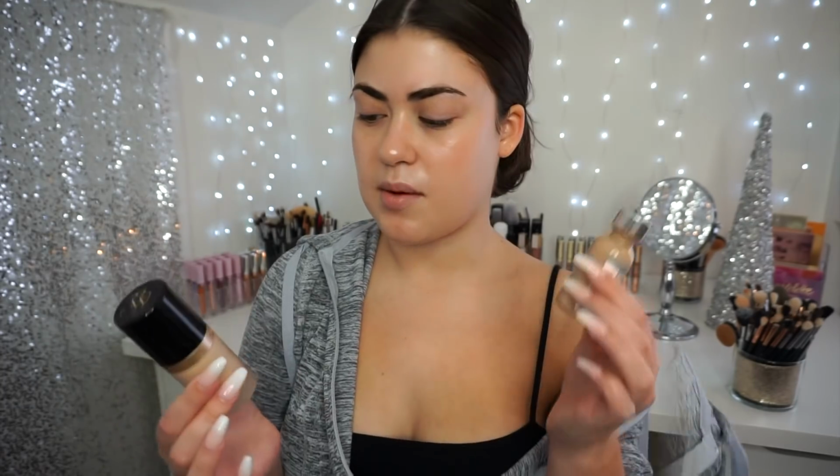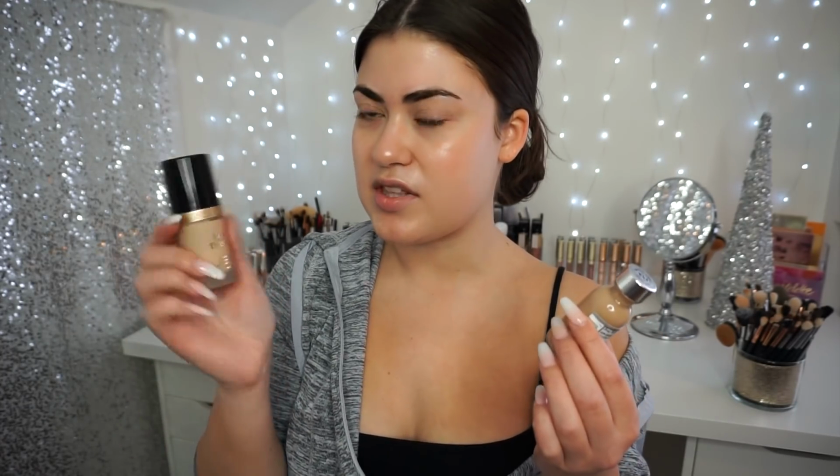So I really don't think that this foundation alone is going to match me. It is the L'Oreal True Match in N4 Buff Beige. It's one of the lightest foundations that I have right now. You know what I'm going to do? I'm going to mix it with my other really light foundation. So I'm going to mix it with my Too Faced Born This Way foundation in the shade Snow.